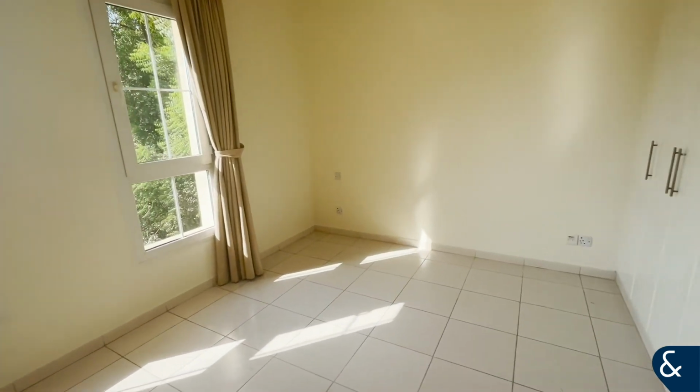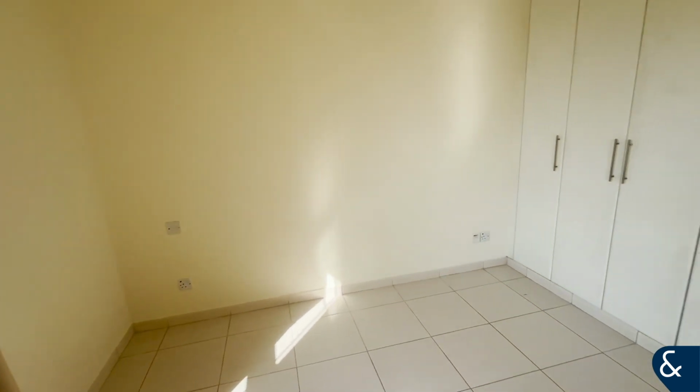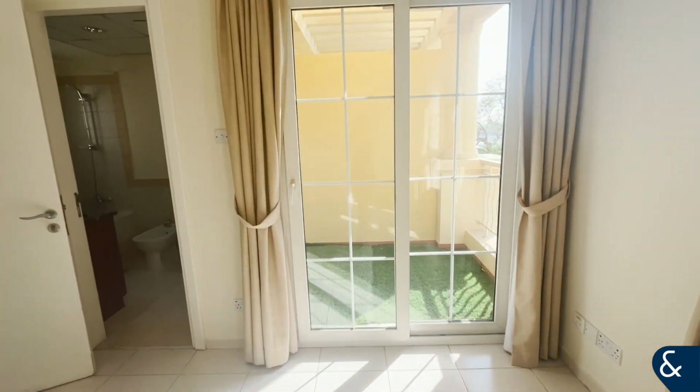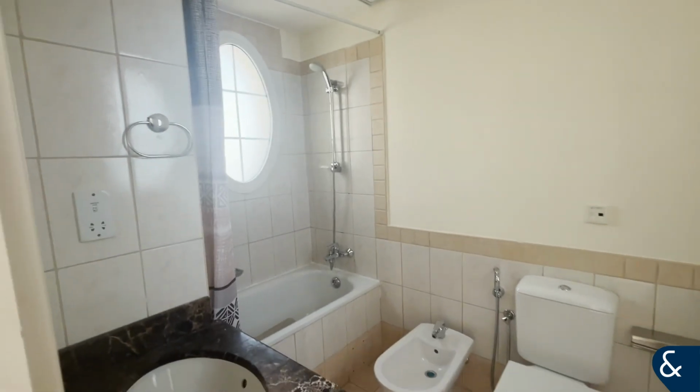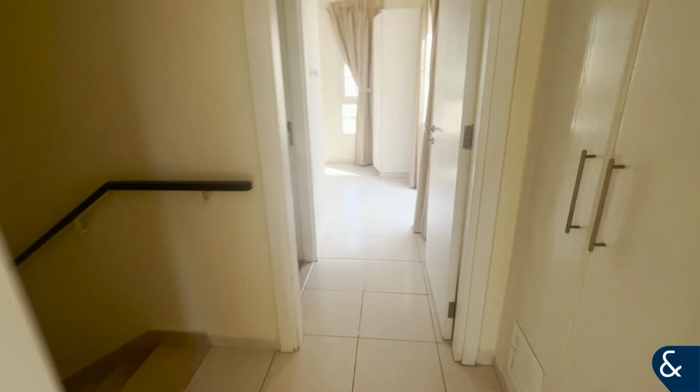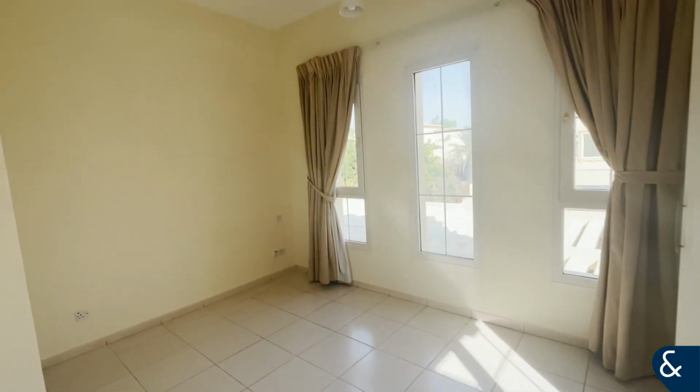Now you've got the master bedroom here, which comes with built-in storage throughout. Then you've got the ensuite and the guest bathroom, which has been upgraded, and the second double bedroom.